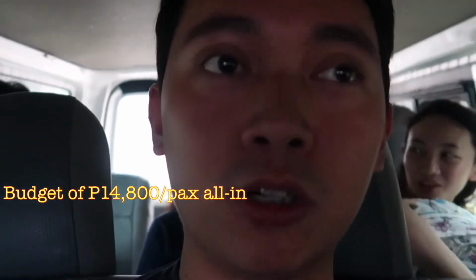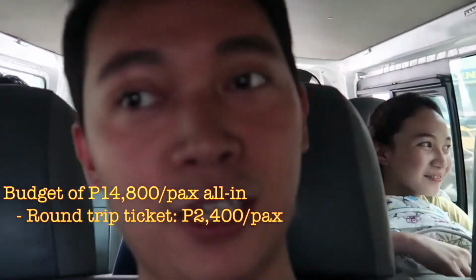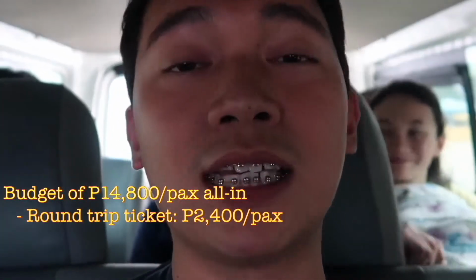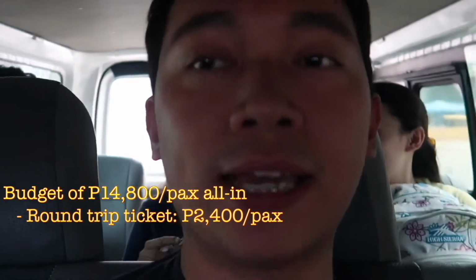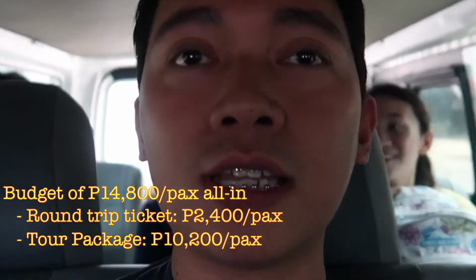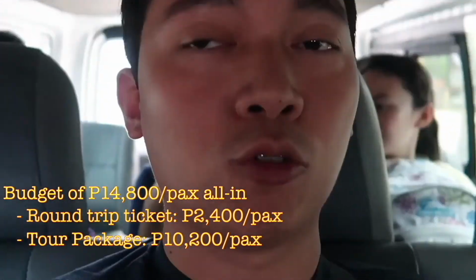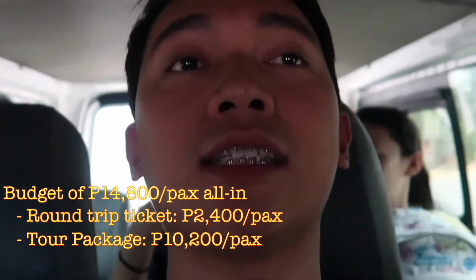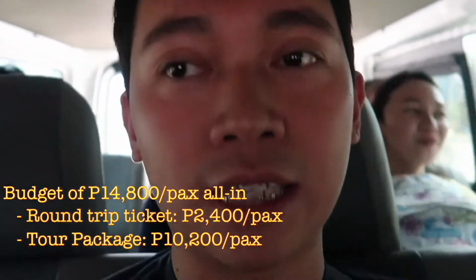The ticket that we booked was 2,400 to Cebu Pacific. That was booked 6 months in advance. And then we availed a tour package that is 10,200 pesos per head. So that already includes the accommodation for the entire stay here in Palawan. We'll be having 3 tours in it, 2 tours in El Nido and 1 in Puerto Princesa.